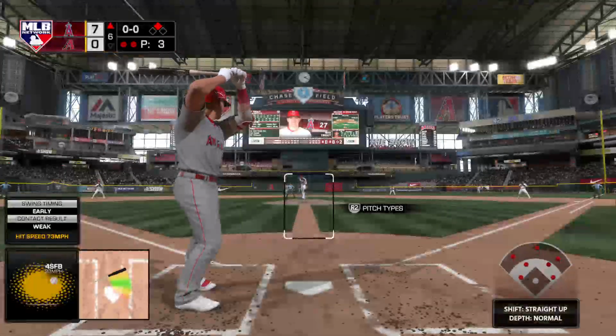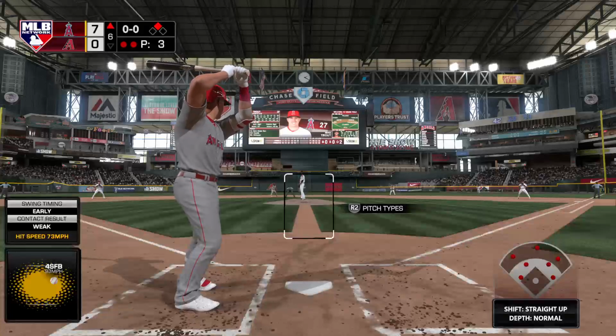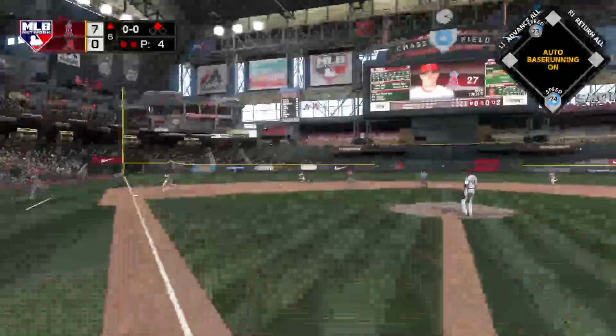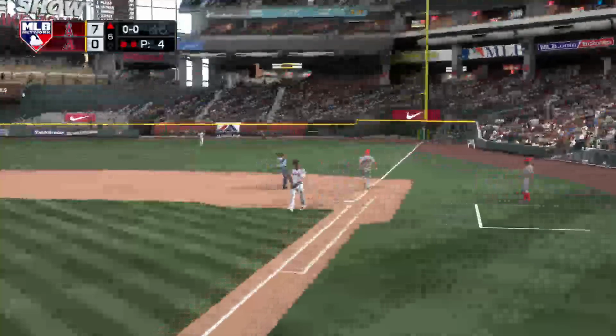Ready for another chance? Mike Trout, who was sat down on strikes in his last at-bat. First pitch on its way. Hard hit ball to short. Oh, look at the sliding stop. How about that?